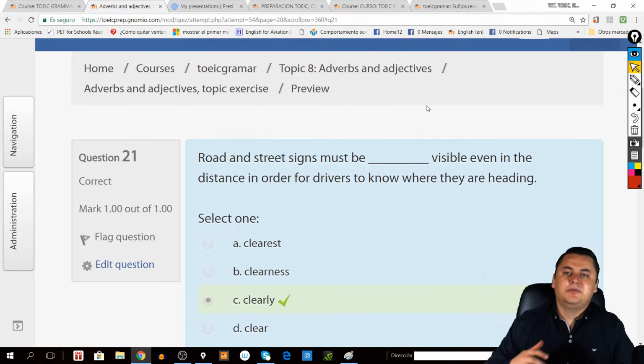I hope you remember these rules. Remember, you're going to take notes of every rule because these rules are the ones that you can apply in the exam, in the Toeic test.